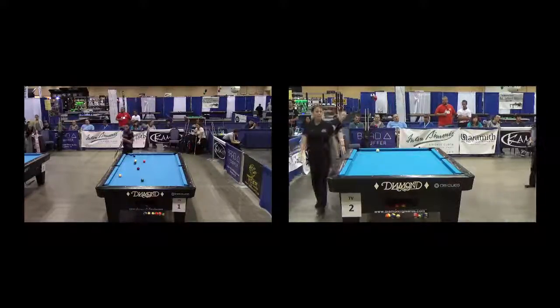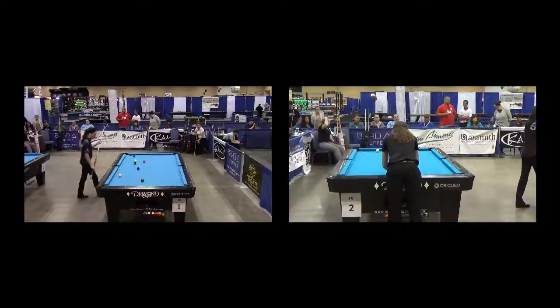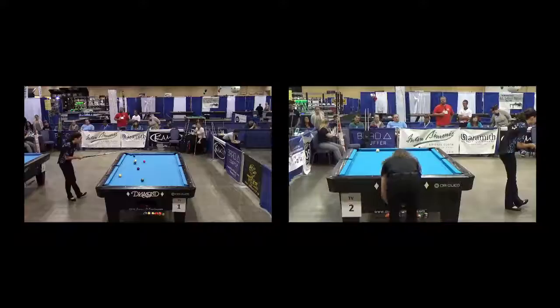Some hung 9 balls, some jump shots, some kicks, some great saves. Exactly. And Taylor Hansen with another opportunity at the table to kick this 2 ball.